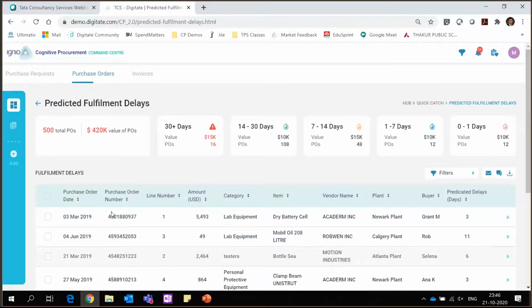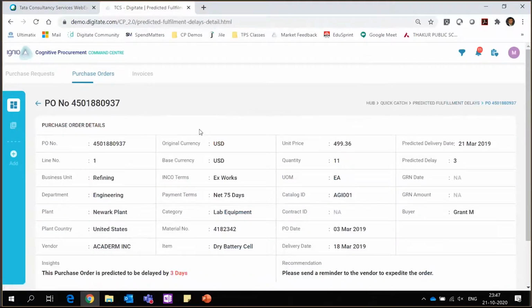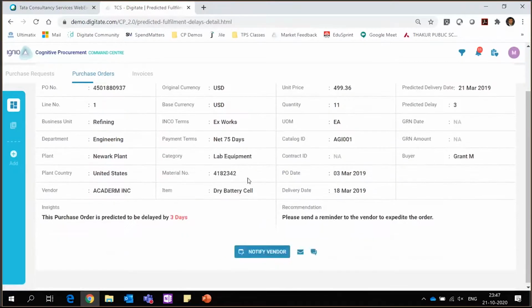So it's listed in a tabular format here. You can filter on this list by the delay buckets. But you can actually go even further and go down to a particular PO, and go to the last level where it will show you a particular PO number. It will give you the details about the PO. And it gives you 3 interesting things.